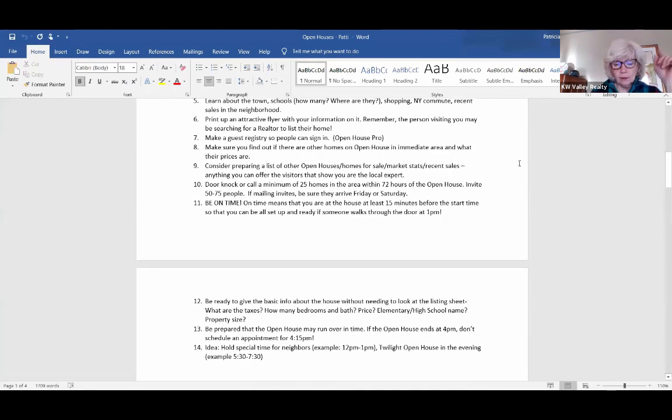All right, you want to invite the neighborhood. So how are you going to do it? You can door knock, a minimum of 25 homes within 72 hours of the open house. Try to invite as many people as you can. If you are sending postcards, if you're mailing invites, be sure they arrive Friday or Saturday. Nothing that screams poor organization for an open house invite to arrive on Monday.